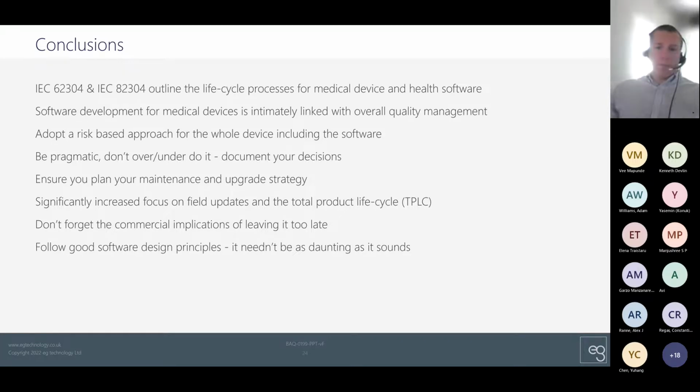Perhaps it sounds a bit daunting, and it's true that there are some nuances involved in dotting the I's and crossing the T's and getting through a notified body audit or a 62304 assessment. But the message I really want you to take away is that an awful lot of this is really just good practice. It's good practice for medical device development. It's good practice for software development and just for product development as a whole. So I encourage you to think about that throughout your product developments.